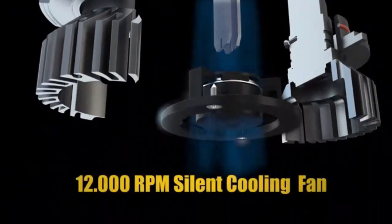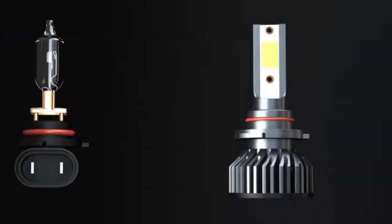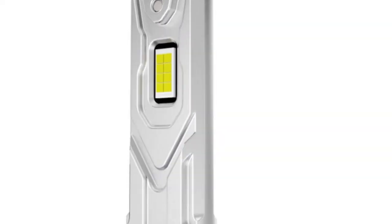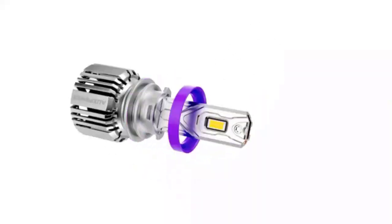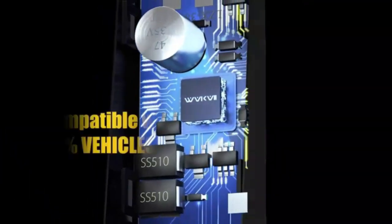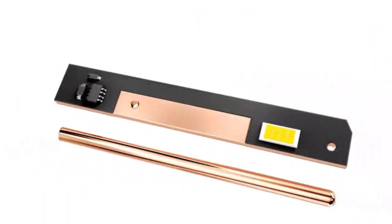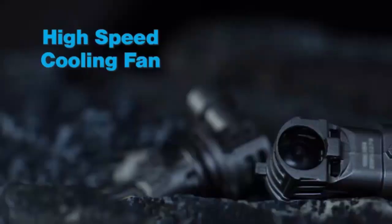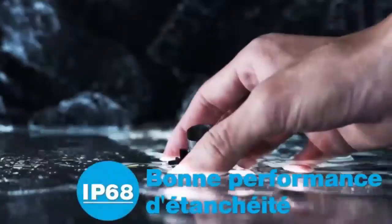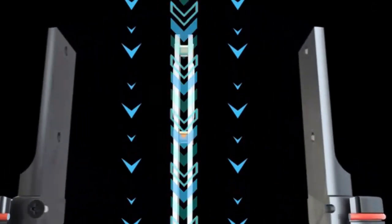If you're looking to upgrade your car's lighting and improve nighttime visibility, you've come to the right place. In today's video, we're counting down the top 5 LED headlights for cars that not only enhance your driving experience, but also add a stylish touch to your vehicle. We'll be covering everything from brightness, durability, and energy efficiency to ease of installation, ensuring you find the perfect fit for your car. So whether you're a daily commuter or a nighttime road warrior, stick around. Let's light up the road together.